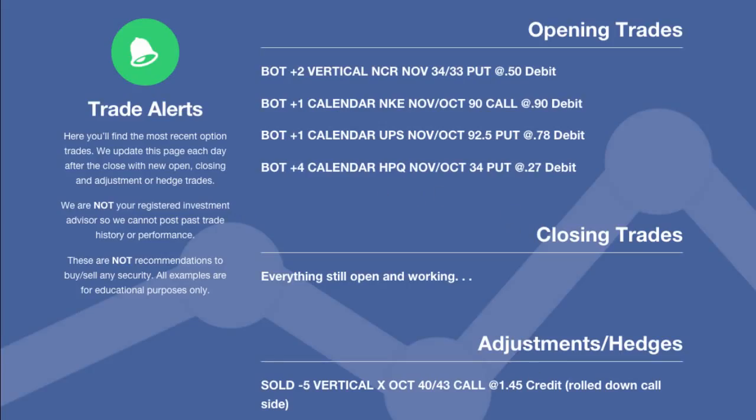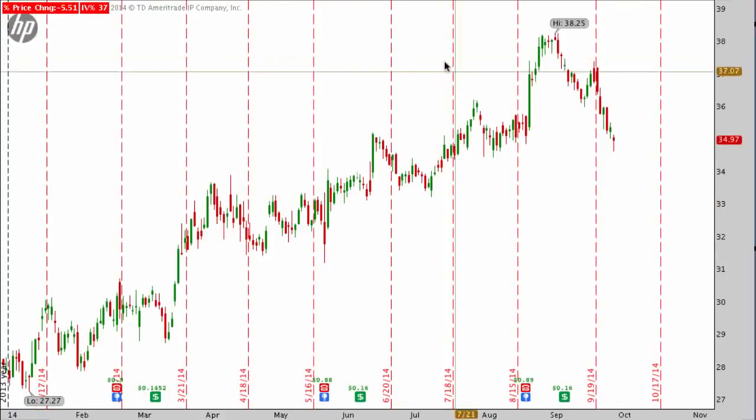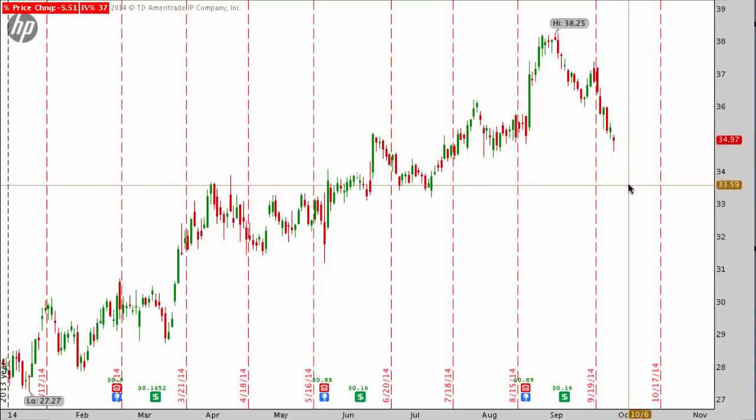All right, and the third one that we traded with calendars is HPQ. So we did the 34 puts on HPQ. Again, that targets the profit and the pyramid shape of that calendar around 34 on HPQ. Paid a small debit of around 27 cents for HPQ. Same thing with UPS. We anticipate that it's going to go much lower than here, so we're not as bullish in HPQ, but we definitely think it's going to head lower.